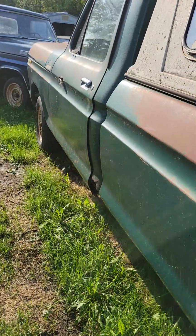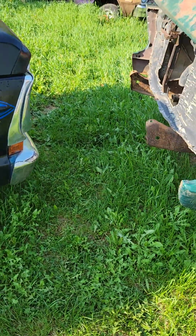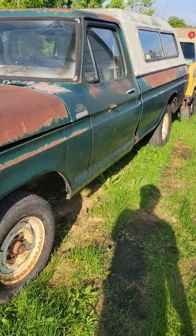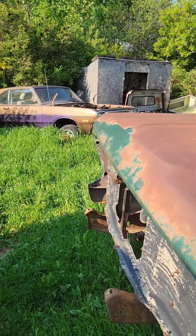Next time you guys see this one, she's seen better days, but it's a 4-speed truck, 306-cylinder. Needs a front end put back on her. Next time you see her, she'll be all painted up. I'll take the rust out of her and whatnot and make her sexy again, or beautiful.